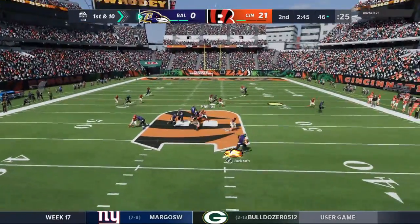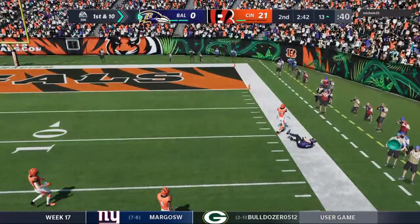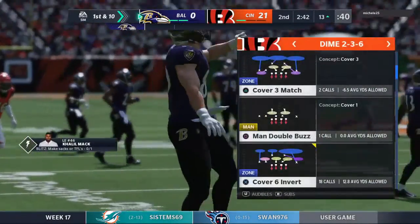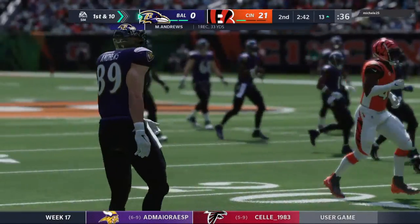After the interception, here's Jackson. Flushed out right. Oh, looking for a... This is caught inside the 15. And he'll go out of bounds inside the 15-yard line. A very nice pickup of 33 yards.